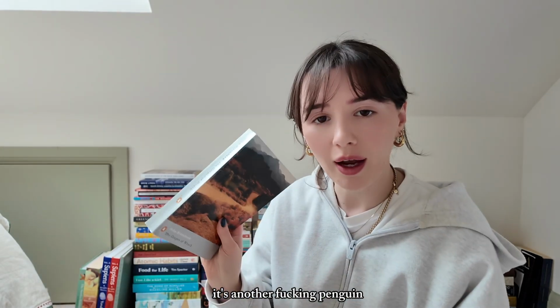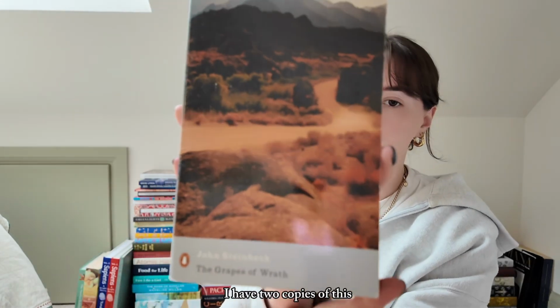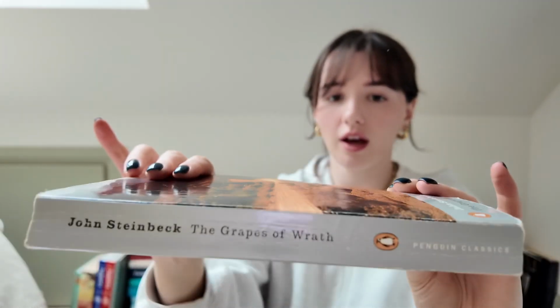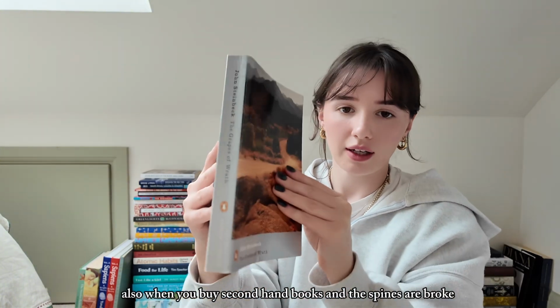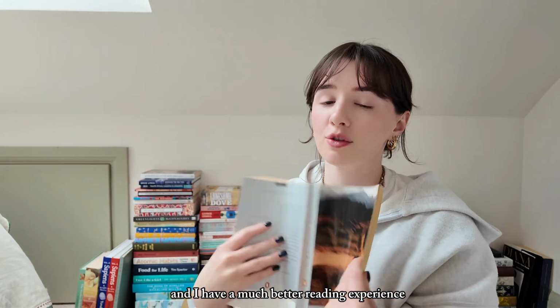Oh, it's another Penguin. I didn't realise how many secondhand Penguins I own. This is John Steinbeck, Grapes of Wrath. I have 2 copies of this, but this one I really like. Penguin must have gone through a silver phase, because there are quite a number of them. I think I have another one. I'm yet to read this as well. Also, when you buy secondhand books and the spines are broken, I don't feel bad about breaking the spine, and I have a much better reading experience when I'm not peeking at the pages.